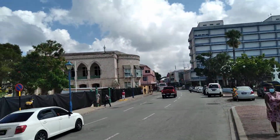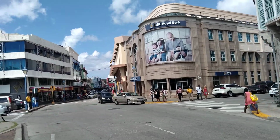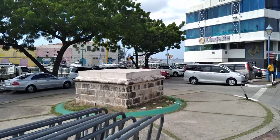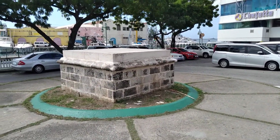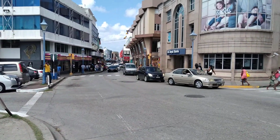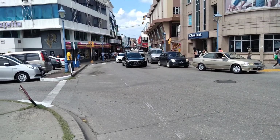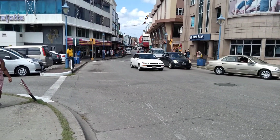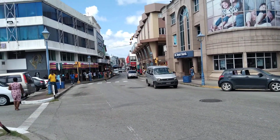Okay, back to the Barbados Revenue Authority building. And this is the column where the Nelson statue was located until it was removed from this location on the 16th of November 2020. And this is Trafalgar Square, known as Hero Square. Upper Broad Street.